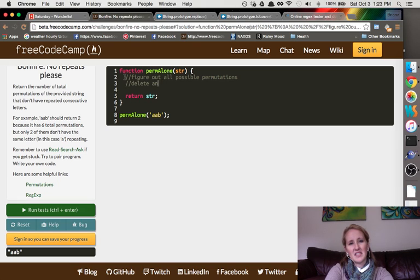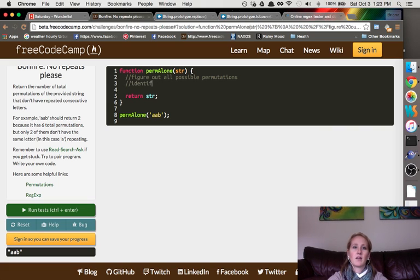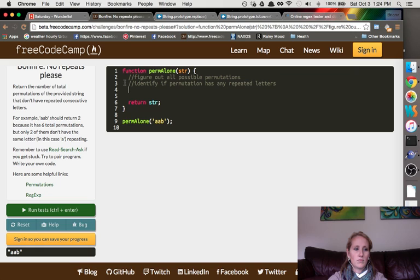Delete any. We don't necessarily need to delete any, I guess. We just need to count. We need to figure out a way to sort, I guess. We need to figure out, how are we going to do that? Identify if a single permutation has any repeated letters. Nobody's objecting yet.